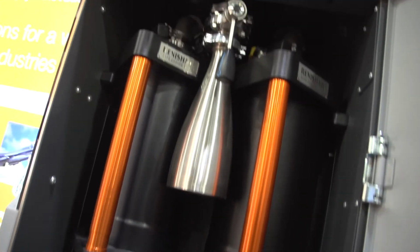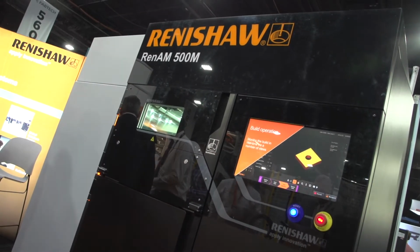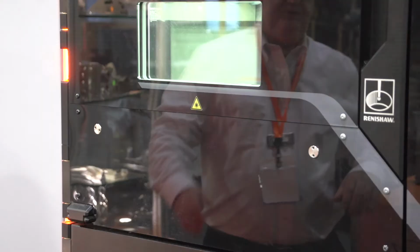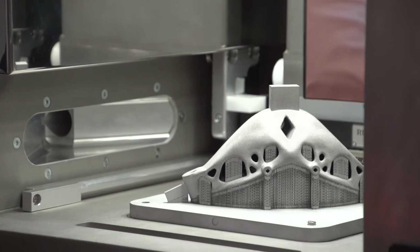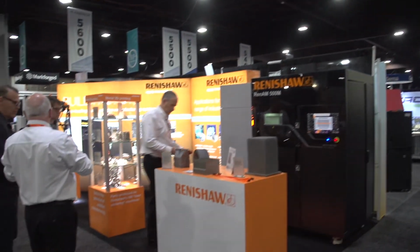With our 3D printer, we also have the opportunity to buy the printer with Renishaw's own software, or you can buy the industry standard software, which we would also sell to you. If you buy Renishaw software, it allows you an easy in to additive manufacturing, which is what people are desiring.